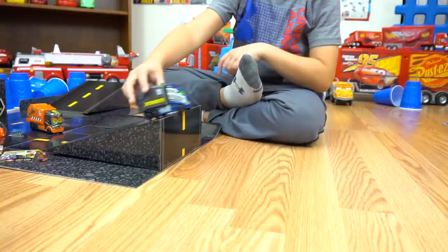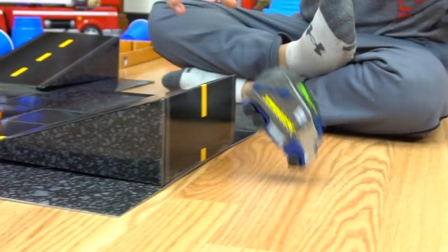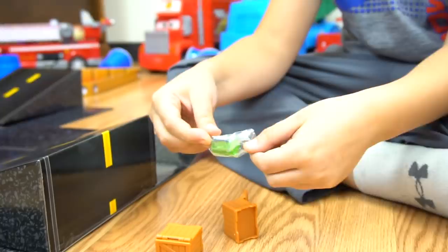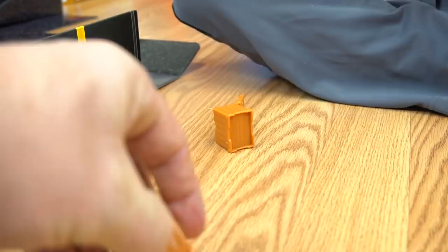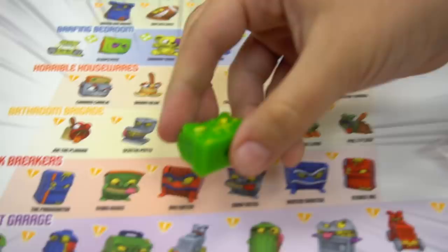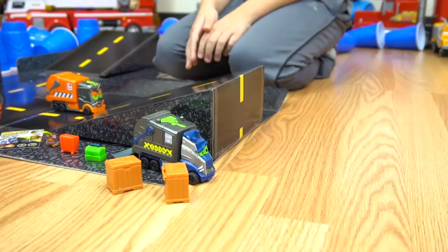Go. Whoa! Crates, cool. Pop out! Look at those! We got crates! Go! Go! Go! Whoa! Another character! Okay, so they're in plastic. Open up the crate. And I've got one in plastic too. This is Ray Durtor. And he's a common. And we got Drolly Toolbox. Drolly Toolbox. And he's a common too. Is he a common too? Okay, cool.